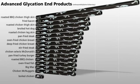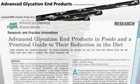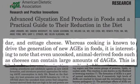Now, cooking method does matter. For example, boiled chicken is safer than baked chicken. But more important is plant versus animal. Yes, baked apples have 3 times more than raw apples, but the amounts are totally negligible. Here's a McDonald's hamburger. Here's a veggie burger fried the same way. Whereas cooking is known to drive the generation of new AGEs in foods, it's interesting to know that even uncooked animal-derived foods can contain large amounts of dietary AGEs, these so-called glycotoxins.